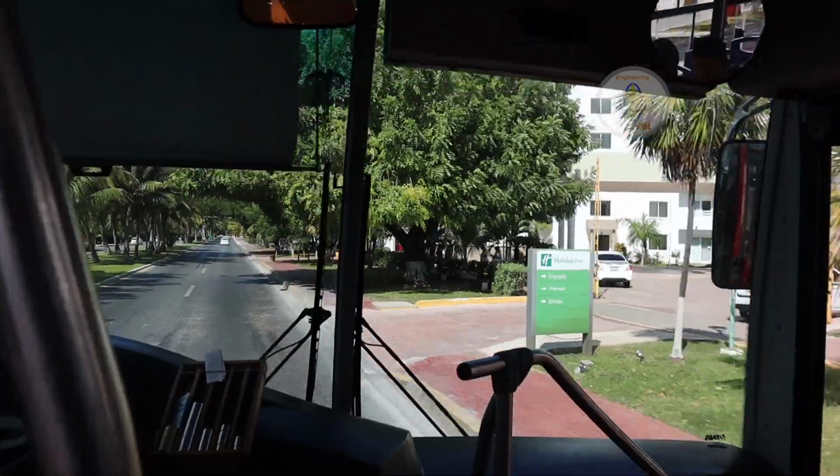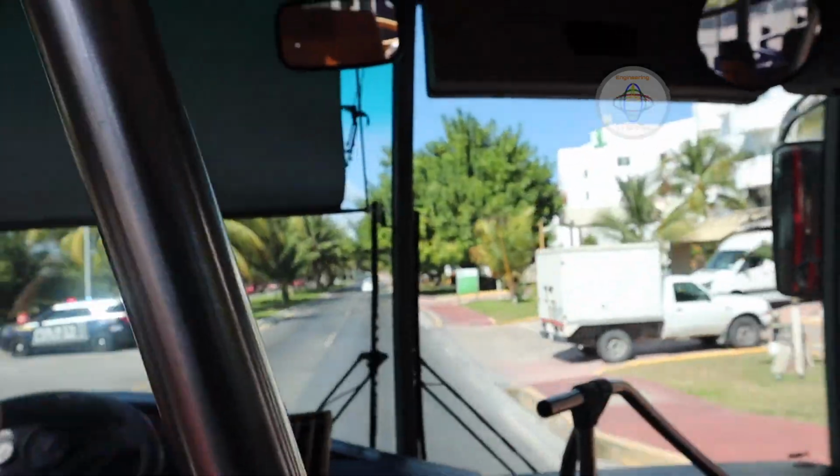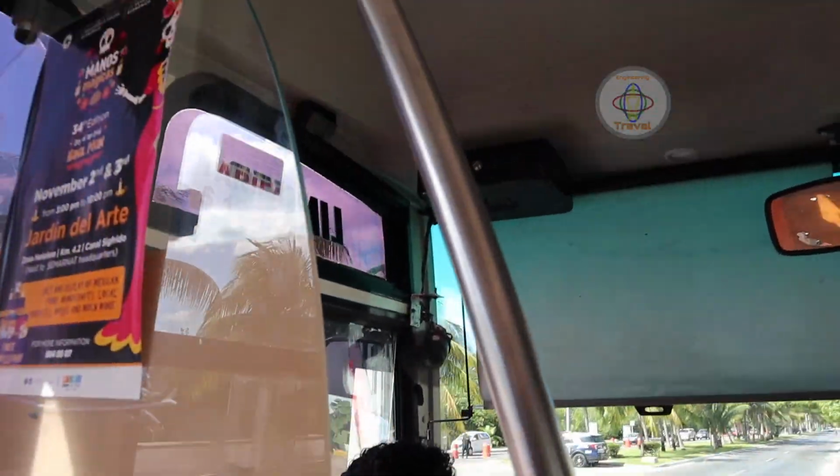I'm sorry guys to take the bus in reverse. I forgot to tell you about the buses. In this video we are heading towards El Centro in one of the R1 R2 buses, which connect El Centro with the Zona Hotelera. You can hop on, hop off anywhere you like, and the rate is a flat 12 pesos.